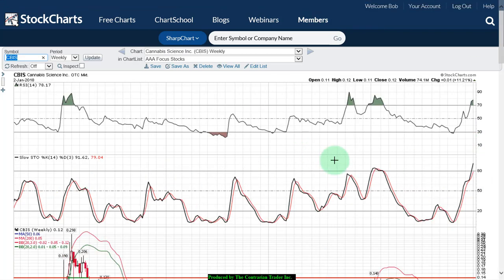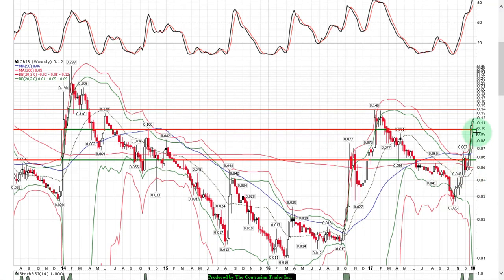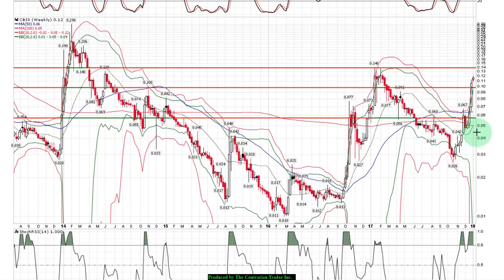Cannabis Science's weekly chart. We are very extended here. It can go higher. It's a penny stock, very volatile, and a lot of amateur money. No offense, but you have a lot of amateur money chasing these shares higher here. They're not appreciating where we are on a relative basis. And on a relative basis weekly chart, we are trading above the third standard deviation Bollinger Band. And you could have said to me last week, Bob, couldn't you have said that last week? Absolutely. But it all comes down to the discipline, folks.